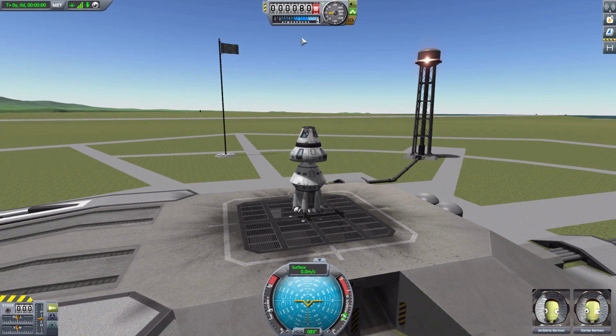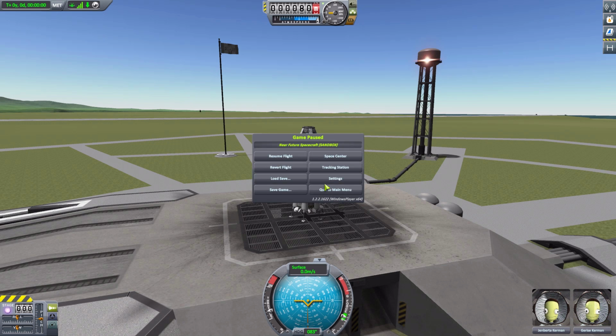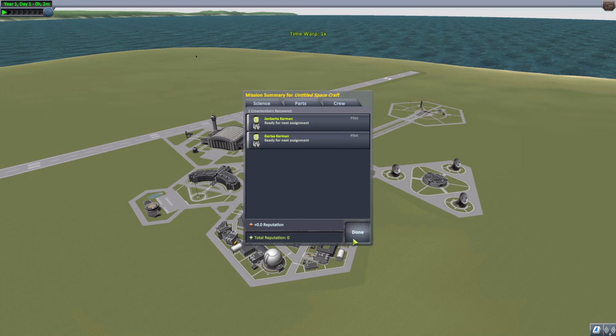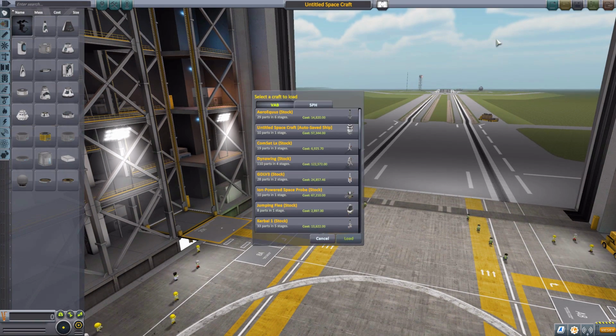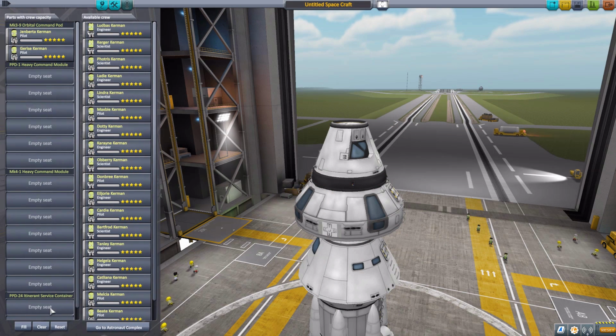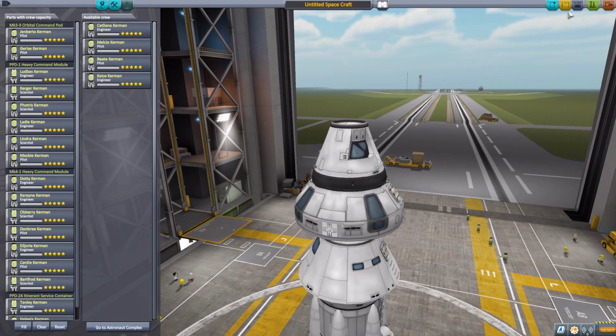Oh, just my luck, I can't revert. Oh, I can. Oh, only to launch. Only revert to launch. Okay, well, let's just put that in here again real quick. Just my luck that I borked that, but, you know, we're running okay on time. It shouldn't be too hard for us to jump right back in here. Yes, auto saved. Crew, and fill. There we are.